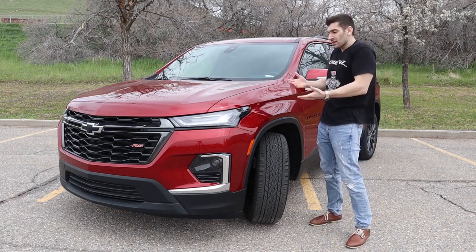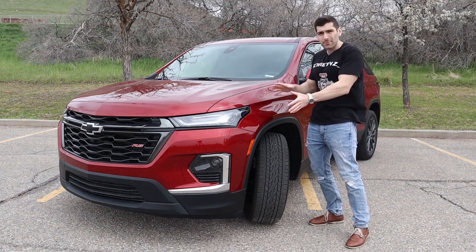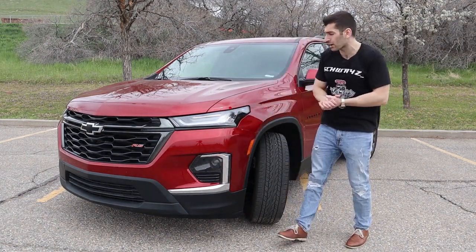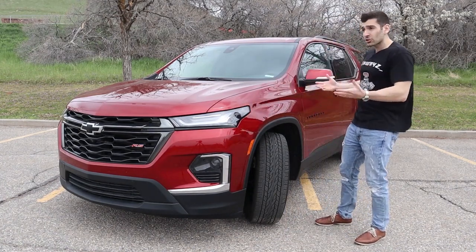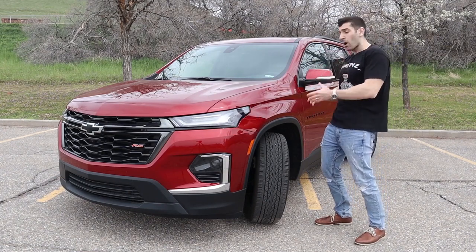But that being said, I think it's a good looking vehicle. There's nothing really super controversial or odd looking about it. The only maybe controversial thing is the headlight placement down here. But other than that, it's a very good looking vehicle, and especially in this cherry red tint coat. Now, I do like that Chevy made a pretty relatively large size vehicle look pretty small with the way it designed the proportions.